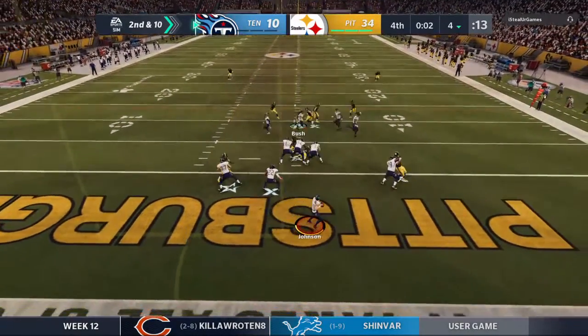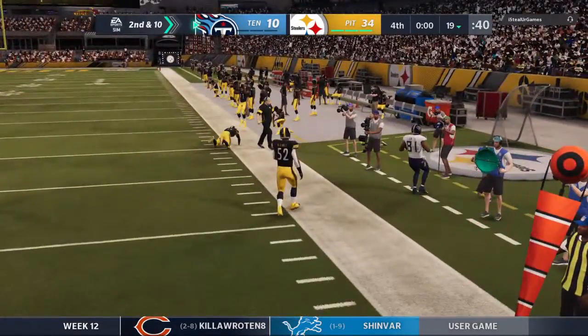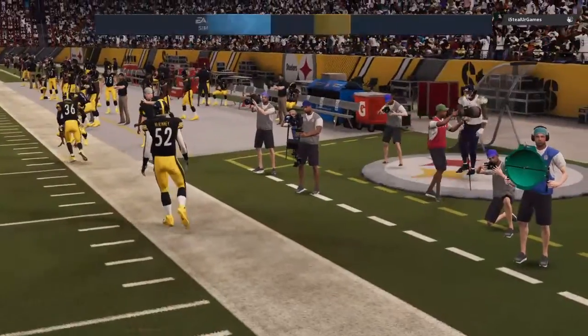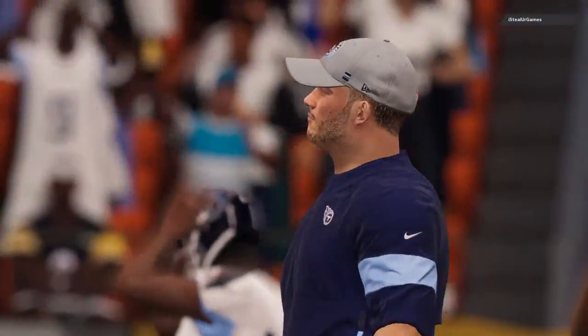One final shot. They'll look to throw. They'll get this to his tight end. It's Jonnu Smith. And he'll go out of bounds just shy of the 20. So this one in the win column for the Pittsburgh Steelers.